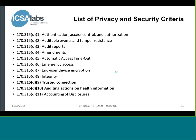So here's a list of the criteria themselves. You will see D9 and D10, trusted connection and auditing actions on health information. Those are two new criteria. The rest are essentially carryovers, although there are some changes to them. Next slide, please.